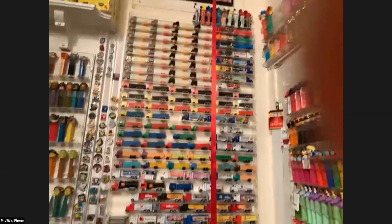And here's all my pins. On ribbon. I keep them all on ribbon so I can see them. And I utilize the back of my door. Here's all my trucks. And that just does it. And then I close the door and all my Japanese minis greet me with my price tags.